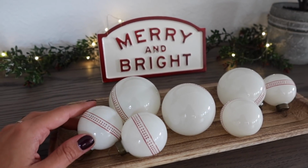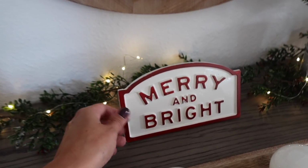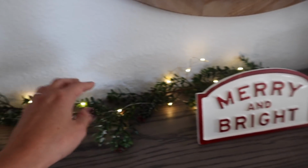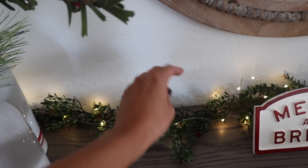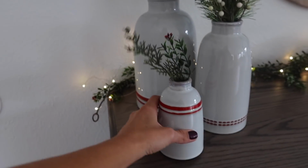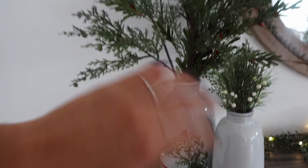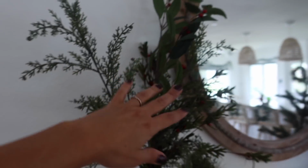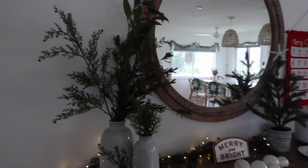And my dad loved baseballs, so I always think of my dad when I put these out. And this Merry and Bright sign, I got that from Target last year. I put some twinkle lights in this garland that was from Joann's. And these three vases I got last year from Target as well. Lots of Target stuff, you know. And I just put different greenery in all of those vases for this entryway here.